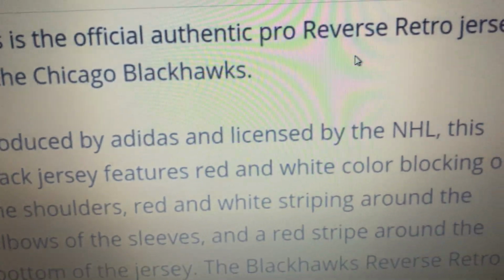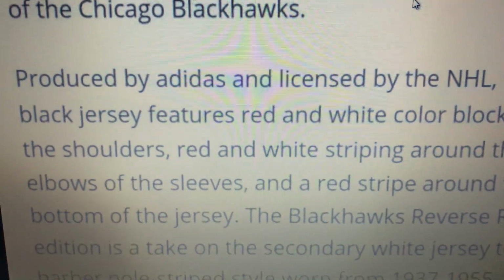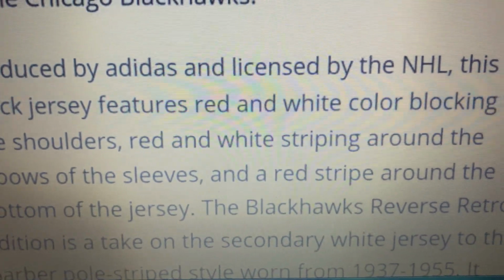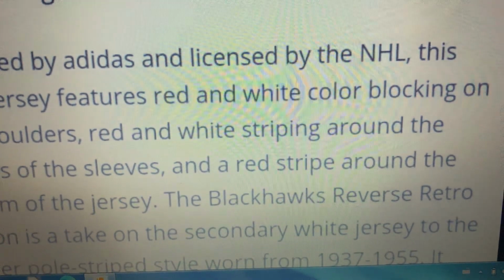So now, the next team I'm going to move on to is the Chicago Blackhawks, but I want to make sure I acknowledge one thing in particular, and I want to thank my viewer Nick for passing this my way. The Blackhawks Reverse Retro Edition is a take on the secondary white jersey to the barber pole stripe style worn from 1937 through 1955. And, ooh, there's some more writing down there. It has never been used in this colorway, hence reverse retro.